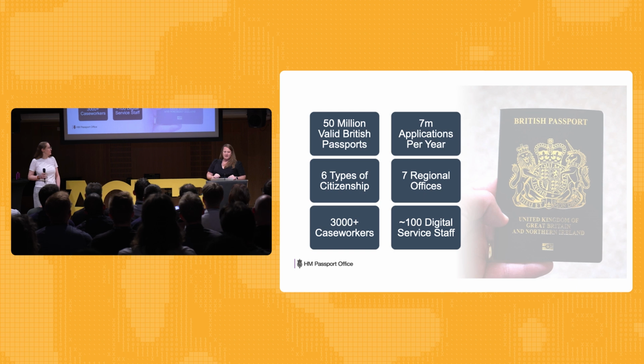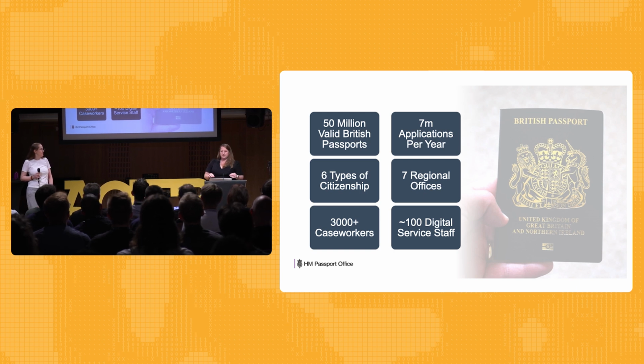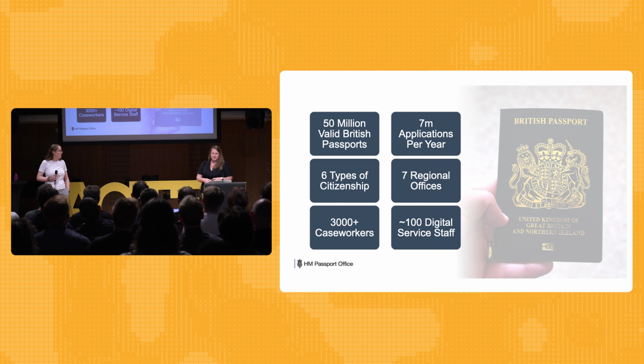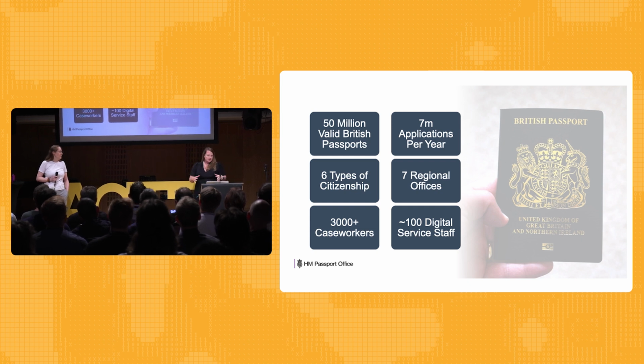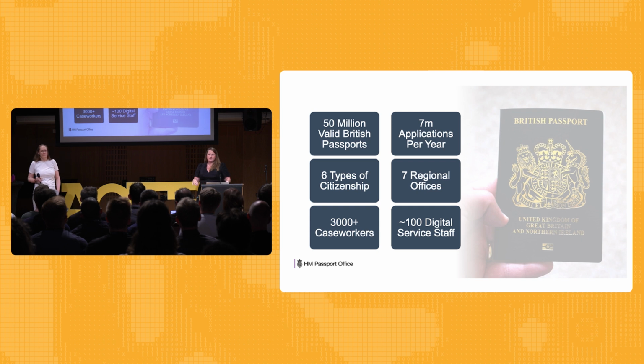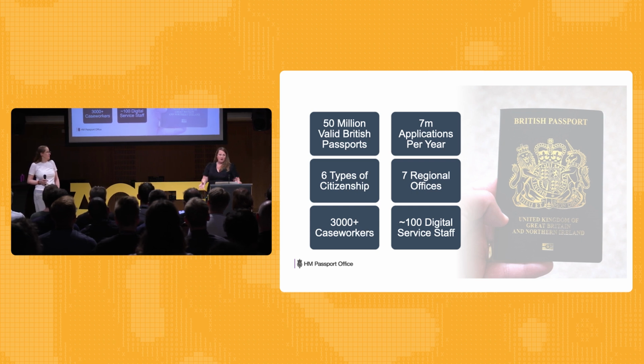There are 6 different types of citizenships. That's British overseas, British UK passports. So there are different types of citizenships. We have 7 regional offices all across the UK, and that's where passports are processed. We have 3,000 caseworkers, so 3,000 users that use our internal service. On our team, which looks after the processing of applications, we have 100 digital service staff.